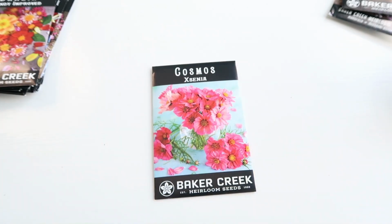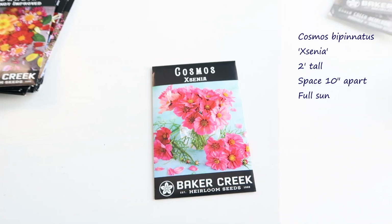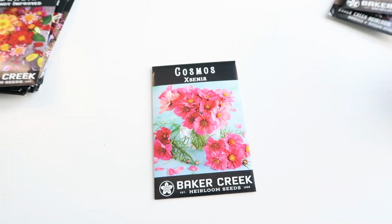And this is the other interesting thing about it that's exciting, it is a short cosmos. It's only about 2 feet tall. So normally, you know, cosmos are in the 4 feet tall or even taller range. So this is pretty compact. So that would be perfect for closer to the front of the border. And it says that the bloom sizes are about 2.5 inches across.